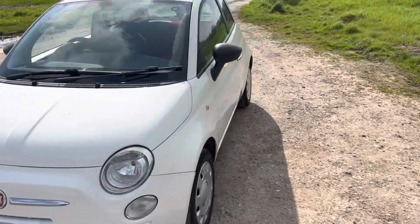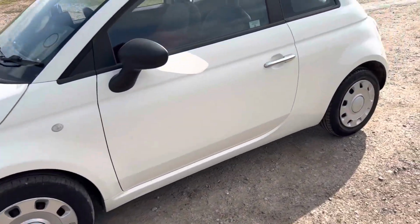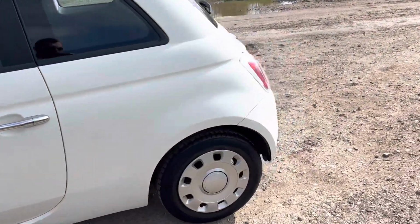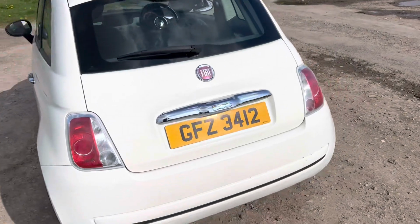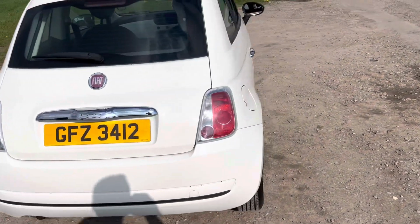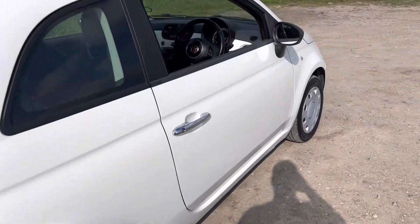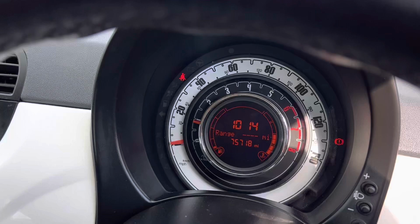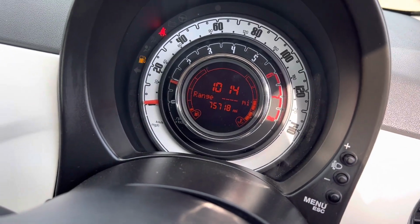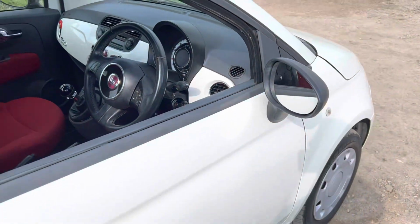Just going around the vehicle now. As you can see, it's in fantastic overall condition. Just a couple of very minor marks of wear and tear on the bodywork and on the wheels. Other than that, it looks absolutely fantastic. A lot of value for money. And the mileage is good as well. It's only done 75,718 miles, which for the age of the vehicle is fantastic mileage.